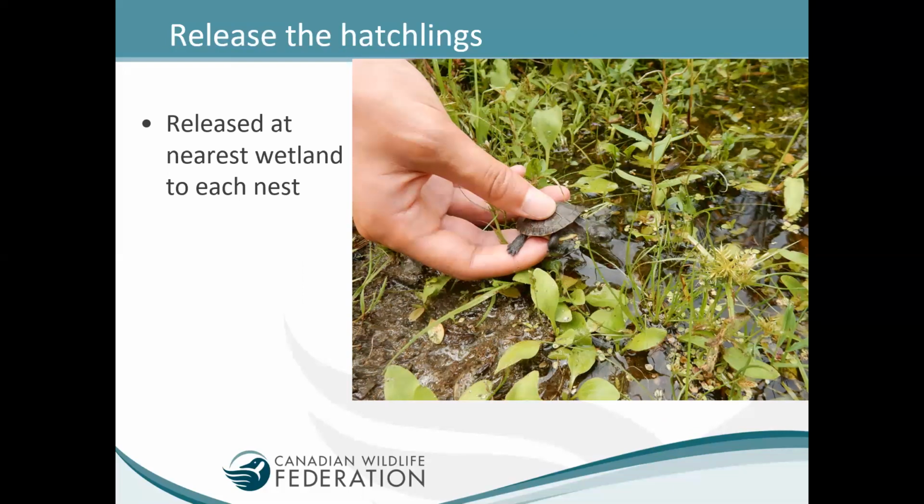And sometimes, especially for the Blandings turtle, the nearest wetland may actually be over 100 meters from the nest site. And if you stop and think about a 2 or 3 centimeter turtle having to move 100 meters across the landscape, that's a pretty big odyssey. And that's assuming it goes in the right direction. If it doesn't go in the right direction, it just may not make it to water and it may simply perish. So even the trek from the nest to the water can be quite treacherous, assuming the eggs even hatch.